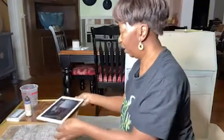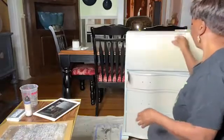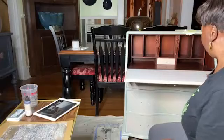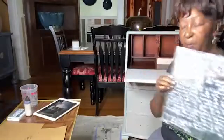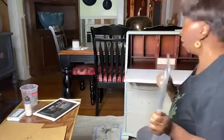Okay, so for the inside of this disc, like I mentioned earlier, right here on this flat part, I'm going to use this Kindest Regards stamp from Iron Orchid Design. And so, just a little background on this stamp.